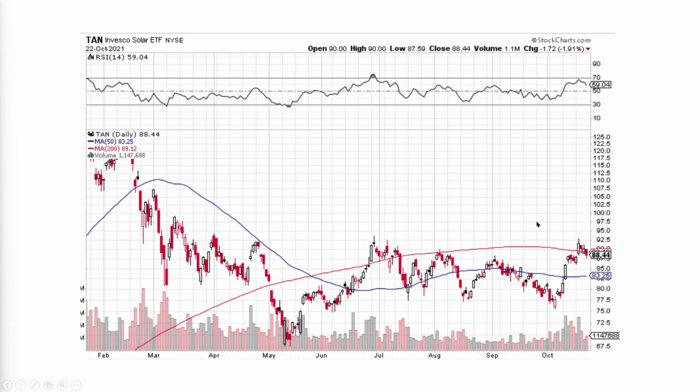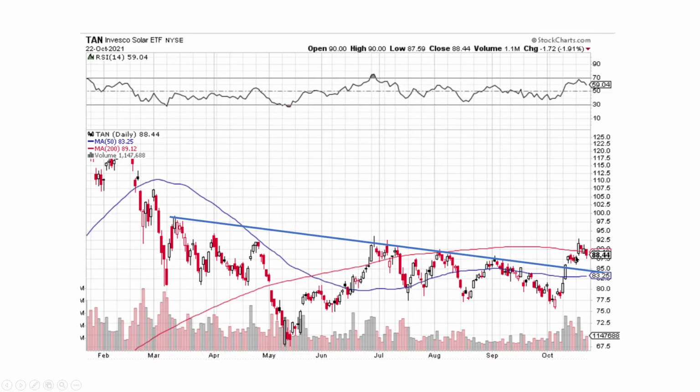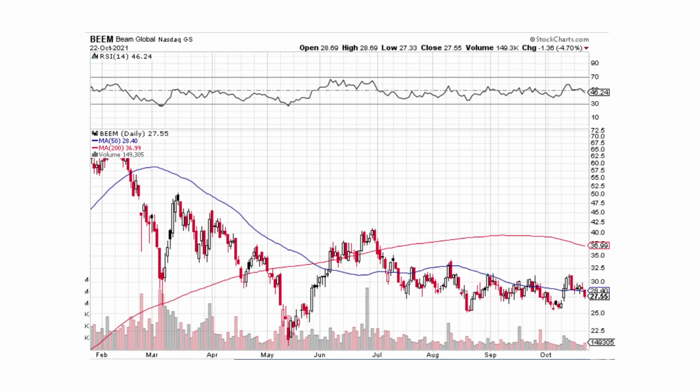Now we're switching gears to TAN. TAN still looks pretty good to me. We broke through this guy here, and we're stair-stepping higher. Everything looks like it's intact. Nothing to worry about yet. So everything looks good. Just hold on.